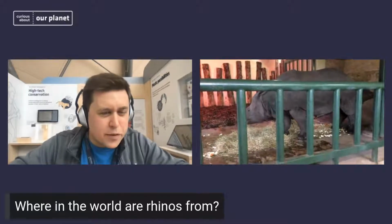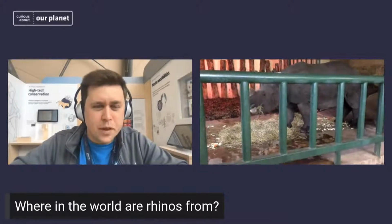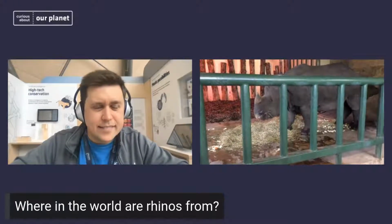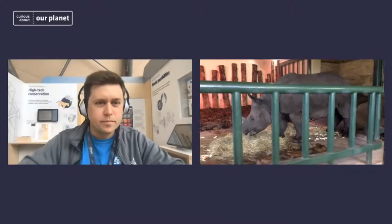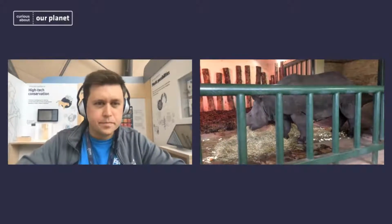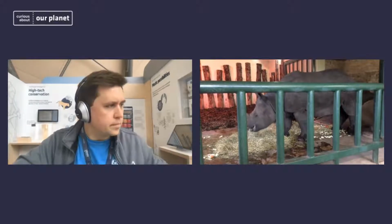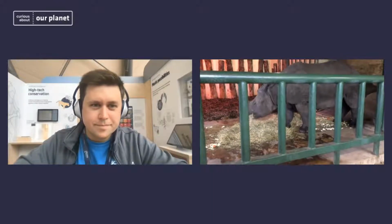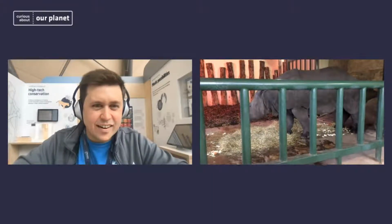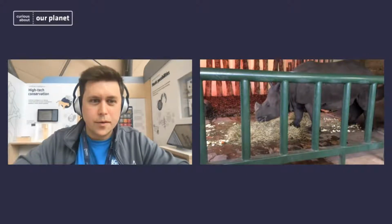We don't have anyone's name behind it, but it is, where in the world are rhinos from? So rhinos come from Asia and Africa. There's 5 different species of rhino left in the world. There used to be more, but unfortunately several of them have become extinct. But there are white rhinos and black rhinos in Africa, and Javan, Sumatran, and Indian rhinos in Asia. I might have forgotten to say, our rhinos are Indian rhinos, also called Greater One-Horned Rhinos. So these guys will only ever have one horn, which you can see here.